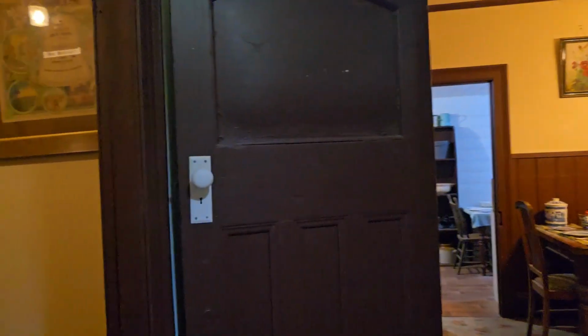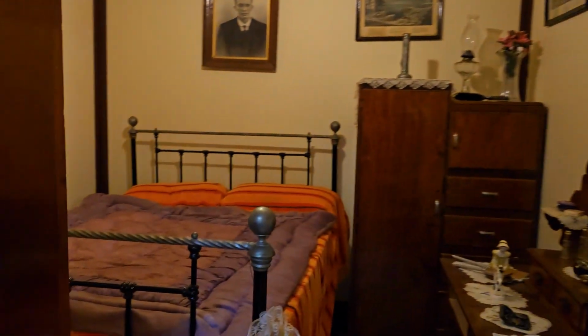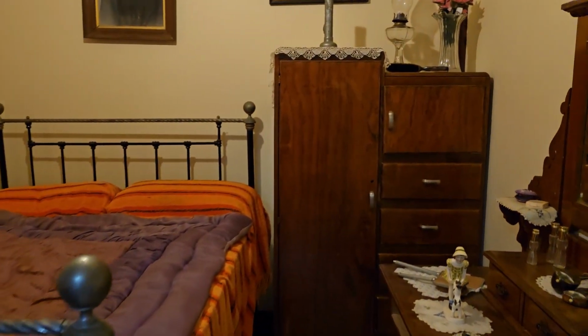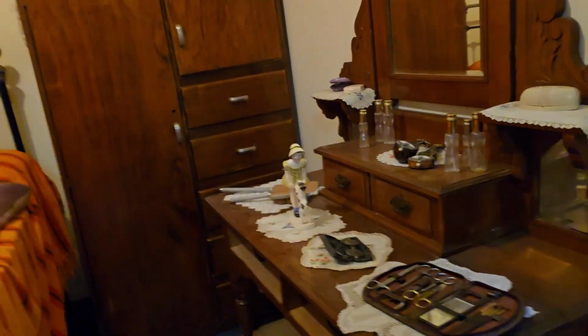This does feel like we've stepped back in time. This is great. The bedroom with the old brass bed. That's kind of a three-quarter size, that one. That cupboard, I think, is a little bit more modern than 1910, but the dressing table is fine. I shouldn't pick on dates, should I? And there's a nice large wardrobe, a couple of good cases up the top.